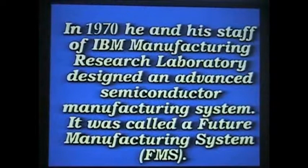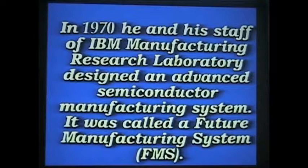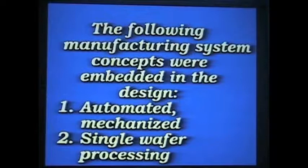In 1970, Mr. Harding and his staff of the IBM Manufacturing Research Laboratory designed an advanced semiconductor manufacturing system. It was called a Future Manufacturing System, in short, FMS. The following manufacturing system concepts were embedded in the design: automated and mechanized, with single wafer processing, in other words, no batch processing, one wafer at a time.